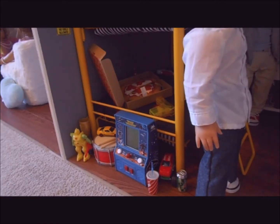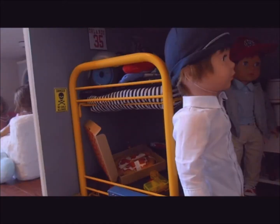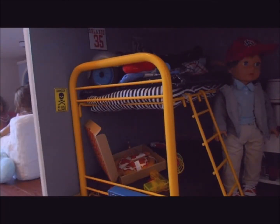Over here by the bed, some random things. We have a trophy, some cars, a drum from the Our Generation school instrument set, and the Space Invaders game, which can actually work. We have a soda, and then another toy car. Then we have Parker standing in front of the bed. Moving Parker so you can see the full visual of the bed.